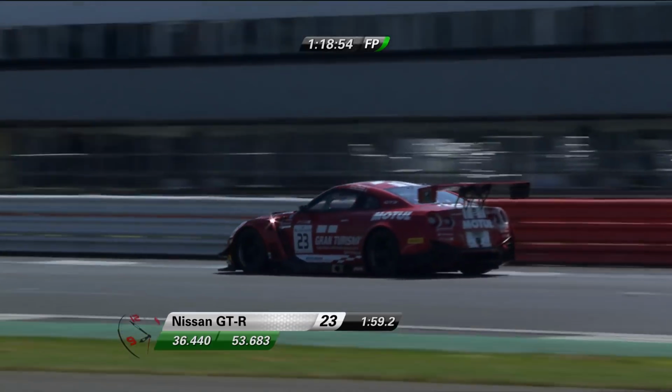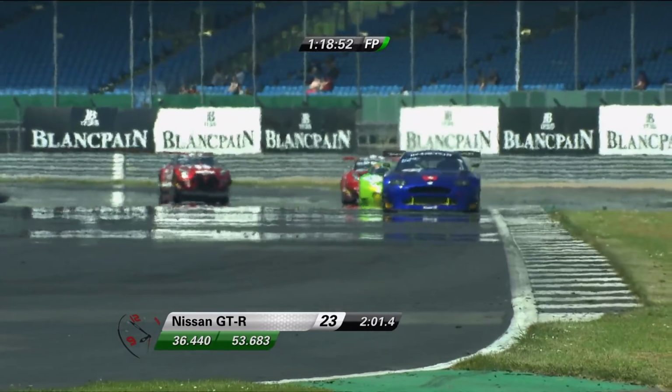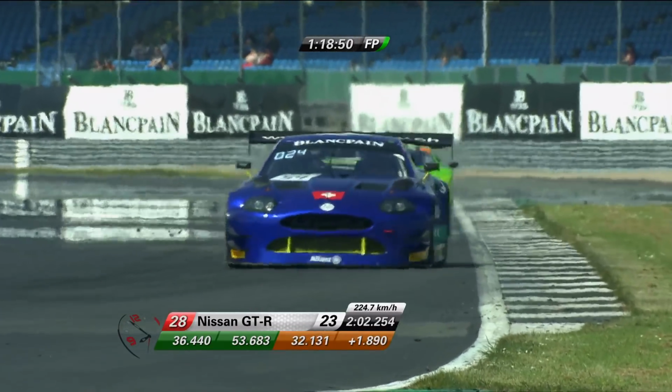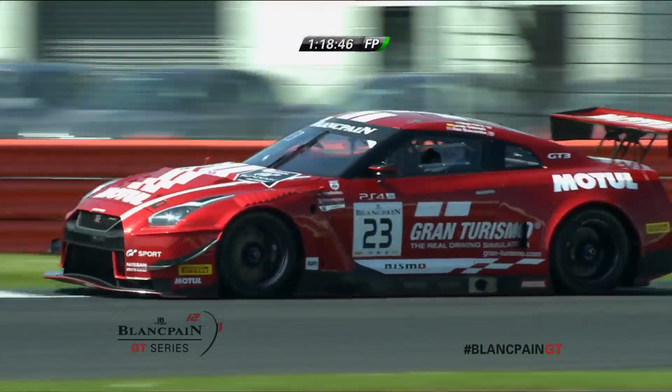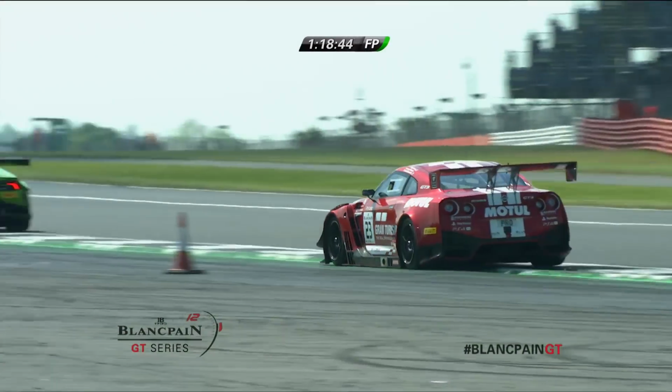Well, the point I wanted to make about cars stepping out a little bit, clearly the number 1 Audi, we saw it early in the session, Christopher Mies, Dries Vanthoor and Alex Riberas, the Spaniard at the wheel, but that's now down to 8th position because it's had a spin, turn 9.